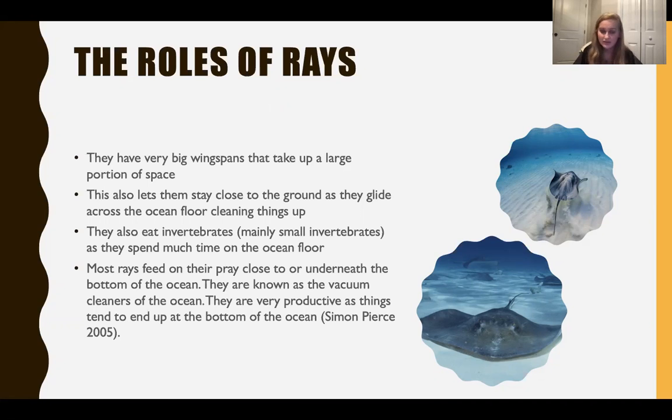Most rays feed on their prey close to or underneath the bottom of the ocean. They're also known as the vacuum cleaners of the ocean, so that is a cool identification that they have. And they're very productive as things tend to end up at the bottom of the ocean. Simon Pierce, 2005. So this is also kind of a sad factor as they're vacuum cleaners. I think more and more trash is coming to the bottom of the ocean, so they are affected by that.